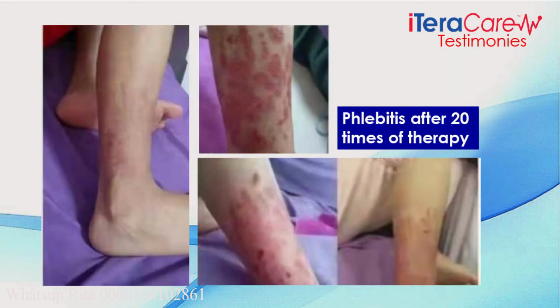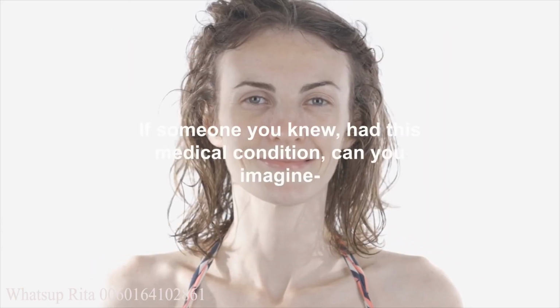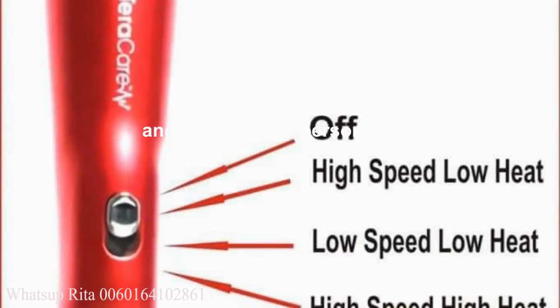The second testimony is for phlebitis, an inflammation of a vein. As can be clearly seen from the images, this person's disfigured and inflamed leg healed naturally after 20 times of doing the iTeracare Terahertz therapy. If someone you knew had this medical condition, can you imagine how grateful and thankful the person would be if you had introduced this simple blower to them?